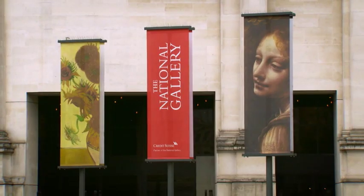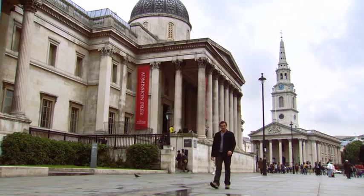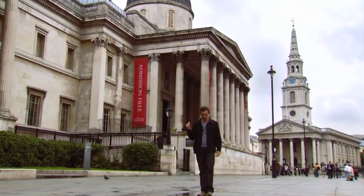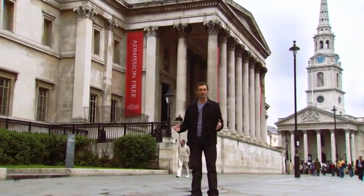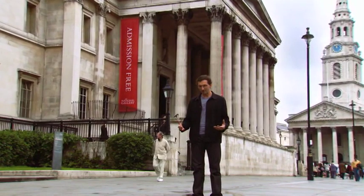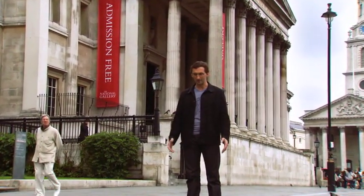For 200 years, London has been the place to come for your big museum experience. So big, it can seem daunting. But remember this, when you step inside these huge vaults of art, you're not expected to read every wall label in order or follow the official tour. You're an active participant in the life of art. Museums don't come alive until we viewers arrive on the scene.